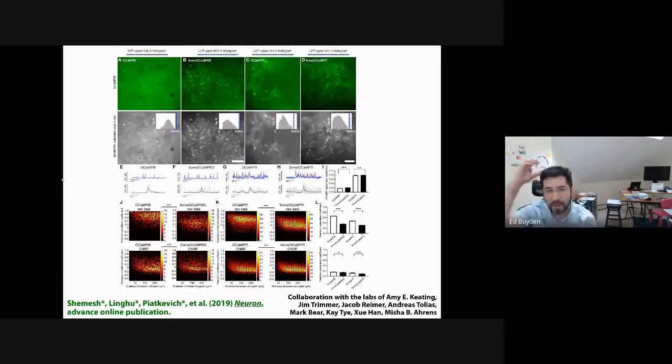Here's an example, again, from the Han lab. If you look at panel B versus panel A, or panel D versus panel C, these are each showing a somatic calcium indicator shown next to a conventional one. And you can see there's a lot less background fluorescence when we target the cell body, and it cleans up the activity really well. We're getting a lot less artifactual information bleeding from one cell to the next. And that's what you see in panels J and K at the bottom. When we express these molecules just at the cell body, then we get less light from one cell artifactually being attributed to a neighboring cell.